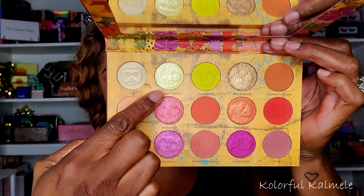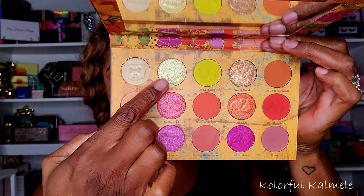That color is so pigmented. I really like it. It's pretty. Okay, and for the inner corner pop, I think I'm going to go into this beautiful shade here. I cannot resist.